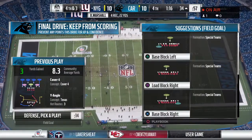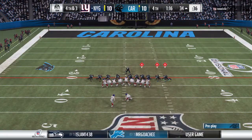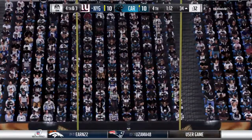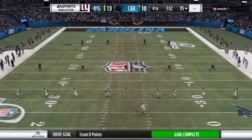The Panthers are going to take another timeout. That'll leave them with just 1 remaining in this fourth quarter of play. And this will split the uprights. It's right down the middle. And with a little over a minute to play, they have taken the lead.